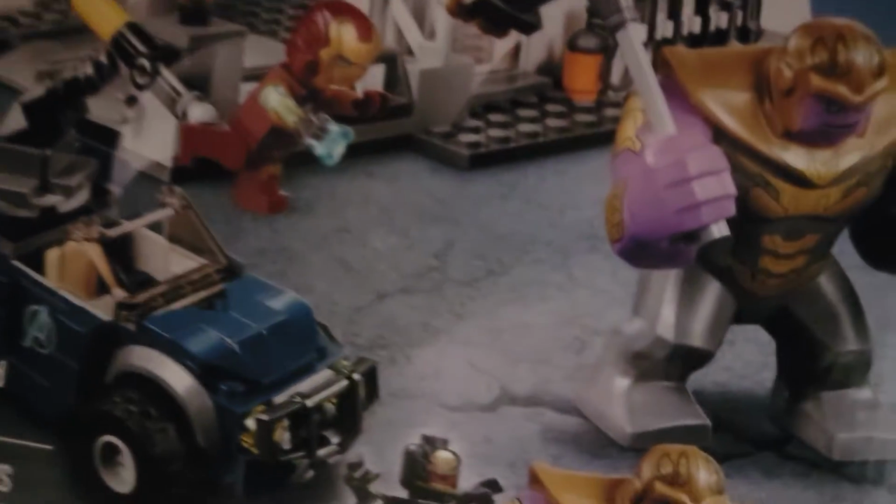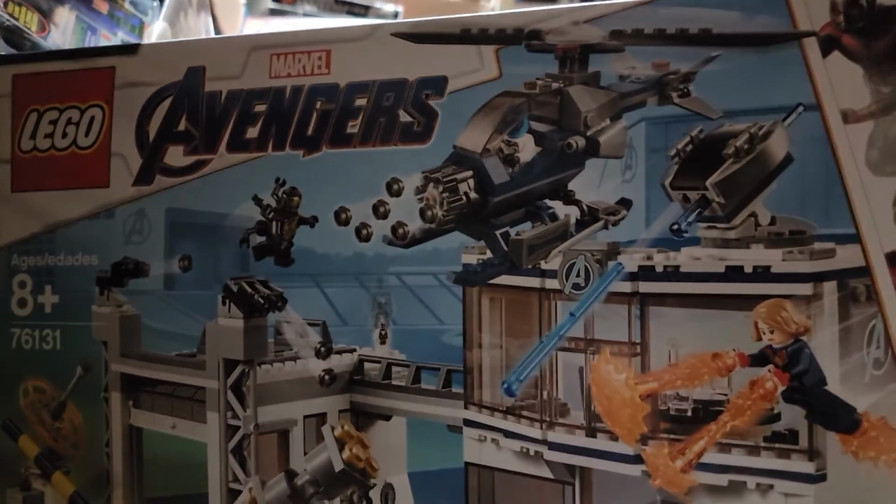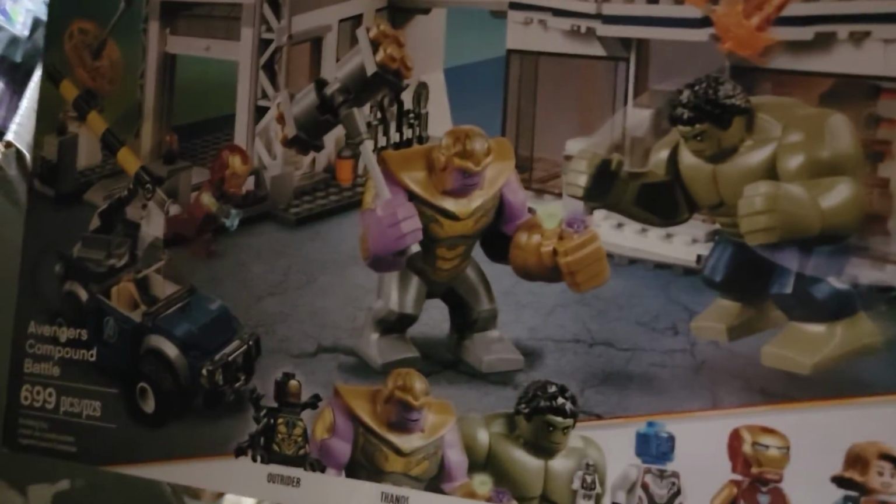This one is weird because in the movie, Thanos never had a hammer. He had a sword. Yeah. Here. This one's pretty much been... I might have a lot of this set still. But I tried to keep this one in good shape. But it's probably mostly missing. That's from Avengers. I opened this one, but did not build it.